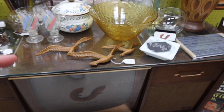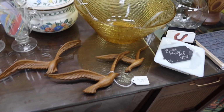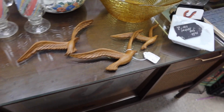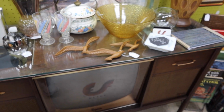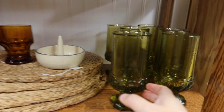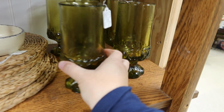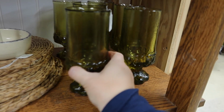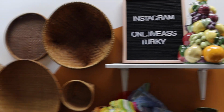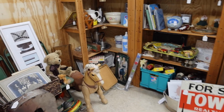Hey, look, your grandma has these. These were in the room that I was sleeping in. You sure that's the wood ones? 20. Yes, she has those. Cool. Hey, look. I sold one of these to Laura. There's three of them. 60 for six. Wow. One Jive Ass Turkey is the name of this Instagram seller.